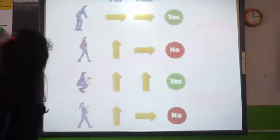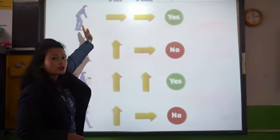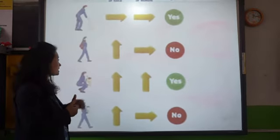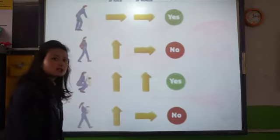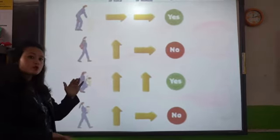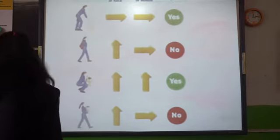Now see here. When the lady pushes something, the work is considered to be done. Here the lady is carrying a bag and just sitting, so the work is not considered to be done. The lady is sitting down and standing up, so in this case the work will be considered to be done. If the person is holding the object and not moving at all, then the work will not be done.